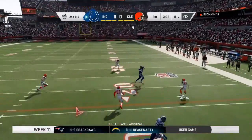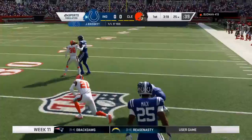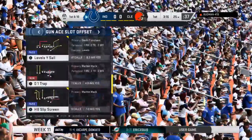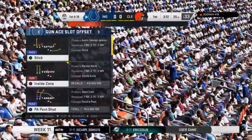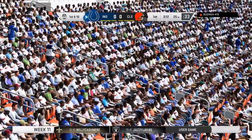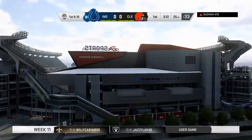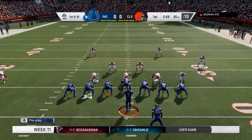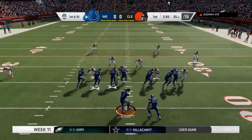Brissett. The completion is good. This is Eric Ebron, catch number 40 for him on the year. It's a first down. Almost not fair. The big guy running the corner route, being able to lean and push and get to where he wants. So how do you stop it? A lot of times you want to have a linebacker on him, a bigger body guy who can handle him physically. But a lot of times that doesn't work as well because his quickness often wins the route.